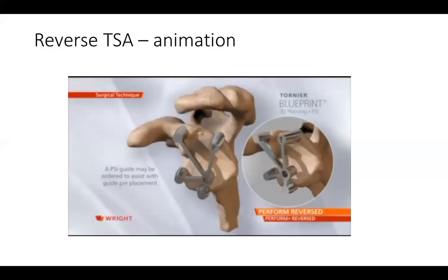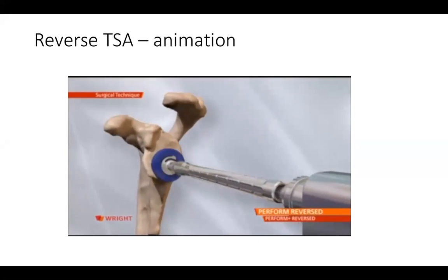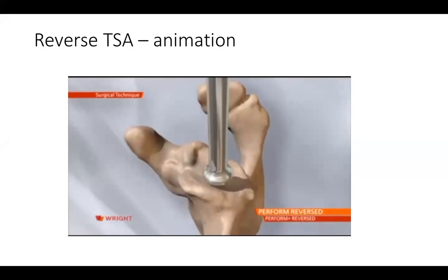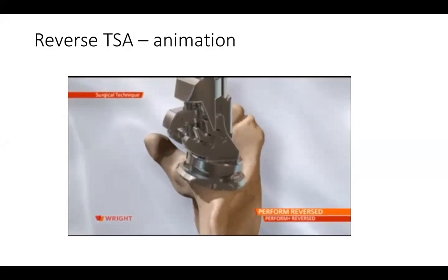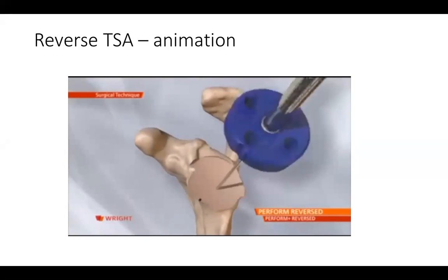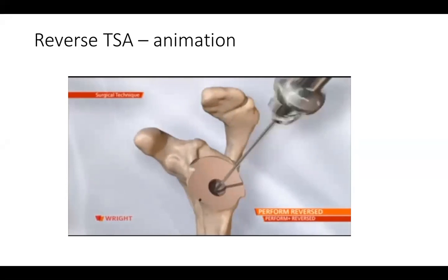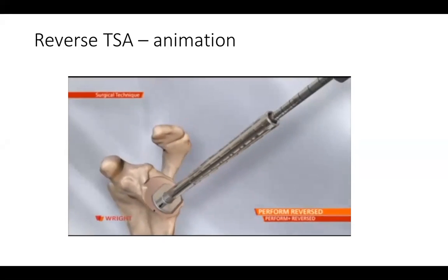With the socket, you can often use specialized cutting or drill guides. You drill into the socket, and then you make a little pilot hole. You ream the socket to get a little flat portion here. Here we'll make a little drill hole, and then we'll implant our glenosphere into place, after we do some more drilling.